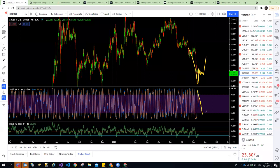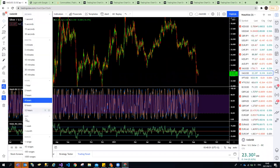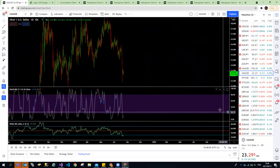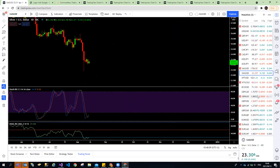We need to get a setup here. The stock RSI has not set up as yet. The 4-hour RSI is still below 50, so we cannot buy this yet until we've got the 4-hour stock and the daily stock, or rather the daily RSI above 50. As far as we're concerned, this is still bearish until we've got the daily trading above the 50%.